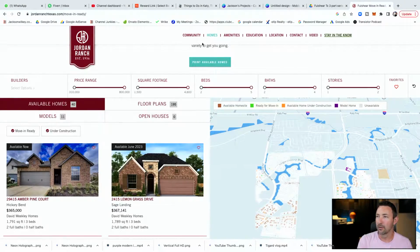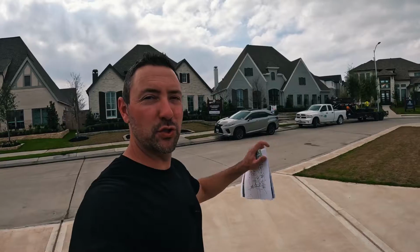But you do have homes, and you can go through some of the floor plans. But hey, we're showing them to you with our cameras right now. In fact, let's get back to that. So here we are right at the middle of Jordan Ranch.